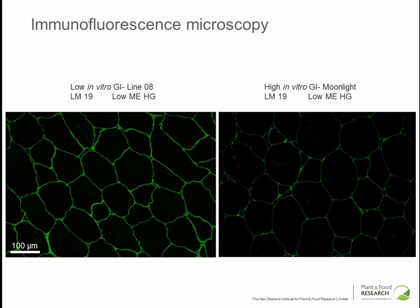But when we had a look at LM19, an antibody that goes for the low methyl esterified region of pectin, we saw that most of the low GI lines displayed a labeling pattern where it was strongly labeled throughout the primary wall and very intensely in the middle lamellar zones. Whereas in some of the high GI cultivars, it only preferentially labels the corners of the walls and the tricellular junction zones, which are these zones here where the cells actually meet. In the literature, these are also the areas of the cells which are very abundant in calcium.